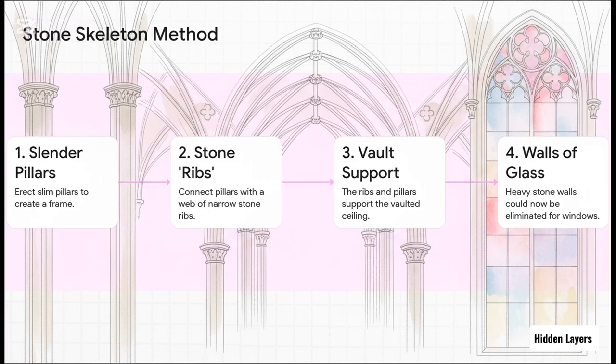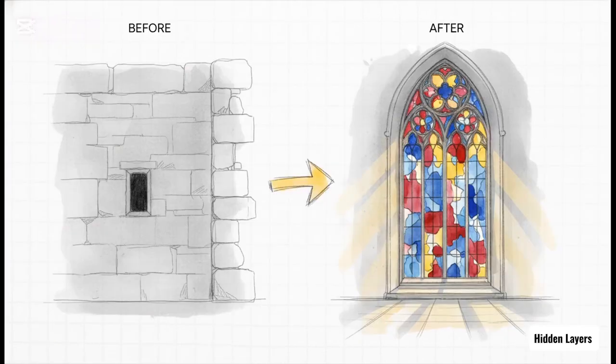First, architects put up these tall, skinny pillars inside the church. Then, they connected those pillars at the very top with this web of thin stone arches, or ribs. Now, those ribs are what actually supported the weight of the massive ceiling. And just like that, poof! The walls were totally free from having to do any of the heavy lifting. The result of this was, well, staggering.